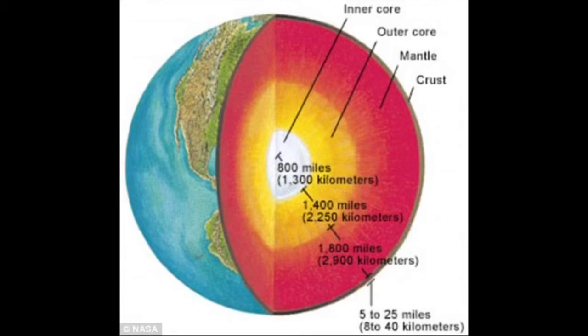The core has two parts, the inner core and the outer core. The inner core is a solid metal ball. The outer core is also metal, but it is not solid. It is made up of melted or molten metal. If metal is molten, heat has changed it from solid to liquid. This means that deep down inside the Earth, thousands of miles beneath your feet, there is a giant sea of red-hot molten metal surrounding a solid metal ball.